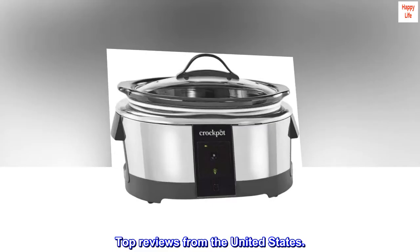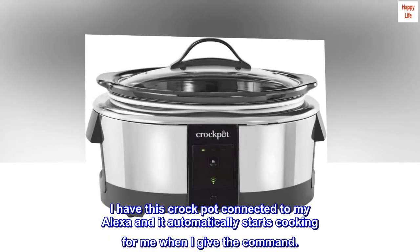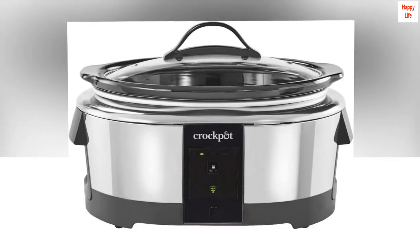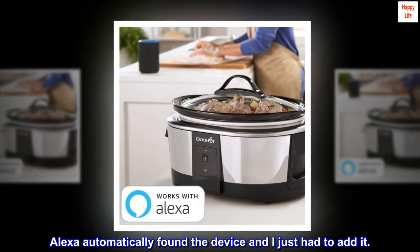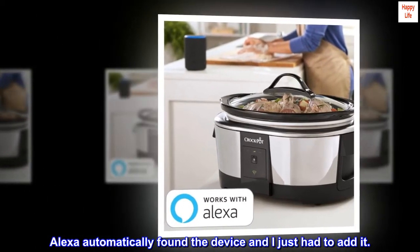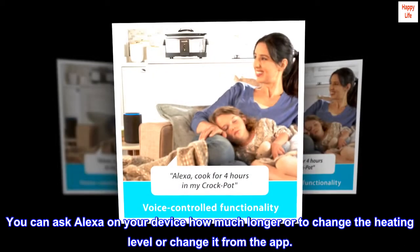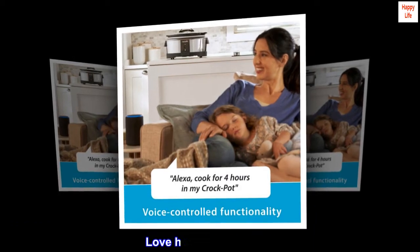Top reviews from the United States. I have this Crock-Pot connected to my Alexa and it automatically starts cooking for me when I give the command. It was easy to set up on the Alexa app. Alexa automatically found the device and I just had to add it. You can ask Alexa on your device how much longer, or to change the heating level, or change it from the app. Love how simple this is.